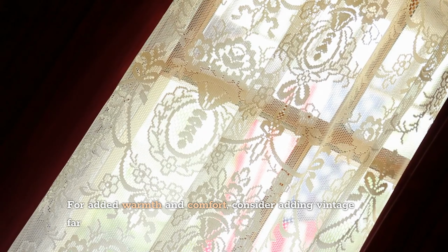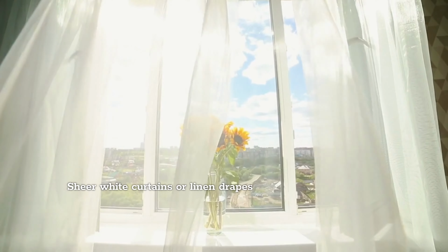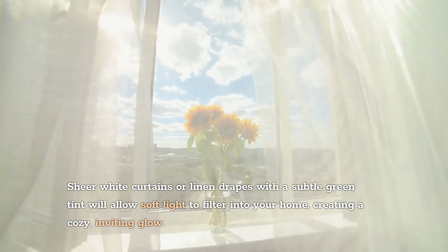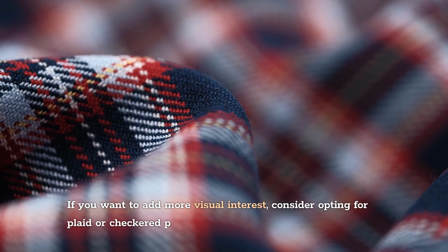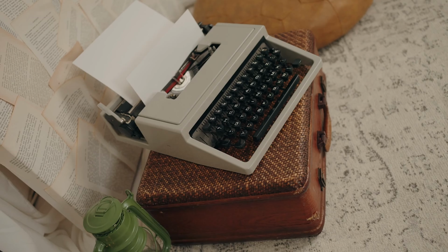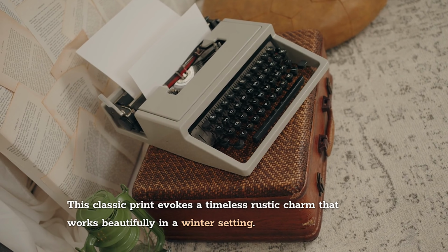For added warmth and comfort, consider adding vintage farmhouse-inspired curtains. Sheer white curtains or linen drapes with a subtle green tint will allow soft light to filter into your home, creating a cozy, inviting glow. If you want to add more visual interest, consider opting for plaid or checkered patterns in green and white. This classic print evokes a timeless rustic charm that works beautifully in a winter setting.